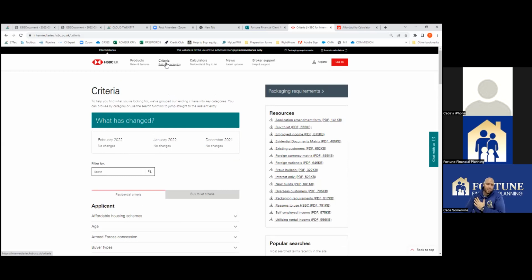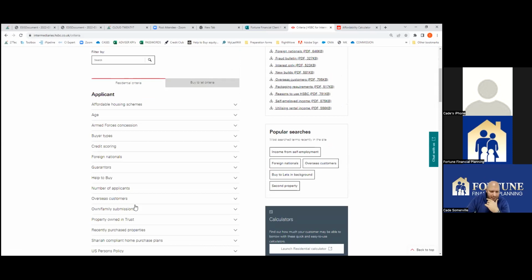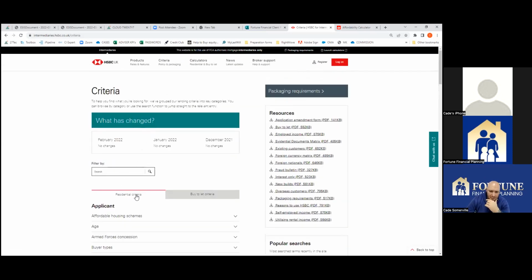Exactly that. So whether it's a particular property type, whether it's something around the client's income, we spoke about that, didn't we? Bonus, overtime. So, for instance, with HSBC, Apple's got overtime income. We need to know how they're going to assess it. So on this particular page, criteria for HSBC, I'm going to click on residential criteria. Most websites allow you to search in here.